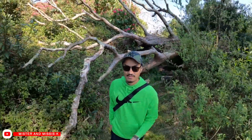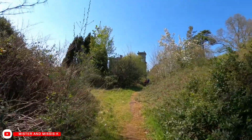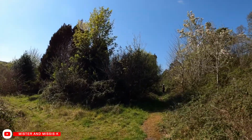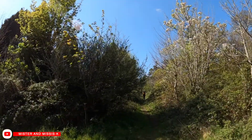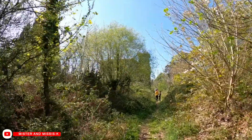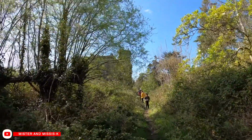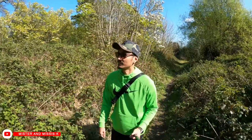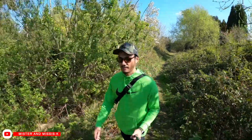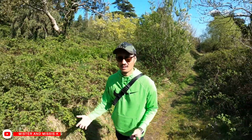Now, that's it. This is the view approaching these ruins. As far as I know, it's already sold, this area. So we're just here to kind of have a look at how these ruins look like. Somebody has bought this already, and probably they're going to turn this into something, maybe a hotel or something like that.